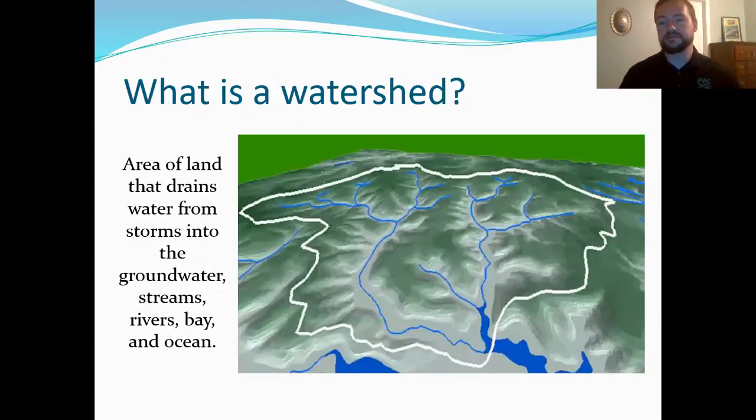All right, starting off, we're going to go with some basics here. What is a watershed? A watershed is an area of land that drains water from storms and rain into the groundwater, streams, rivers, bays, and oceans. It's basically an outlined area where any water or precipitation that falls within that area will drain to a certain location.